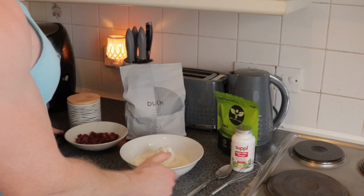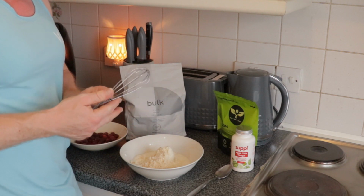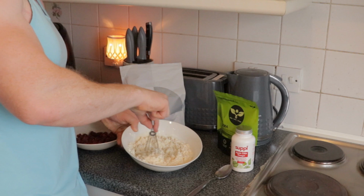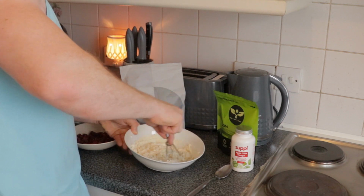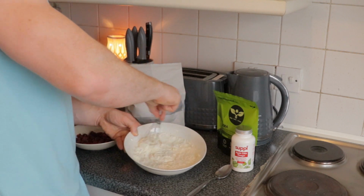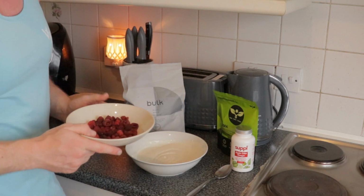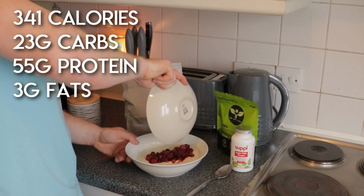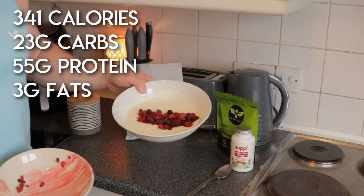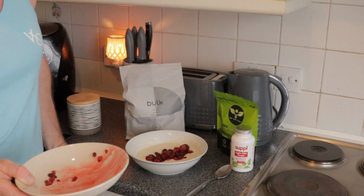Now whisking is the best because it actually gets rid of the lumps. If you try and mix it with a spoon, they just seem to be very lumpy, so you don't want to do that. You want to give it a nice good whisk. So just fold it in gently, and then once it is in, speed up your whisking so it doesn't go everywhere. There we go. So we top that with some berries, and then I'm just going to put this in the fridge for later on. So I'll have this meal around 10 PM, about half an hour, 45 minutes before I go to sleep.